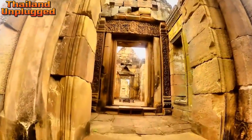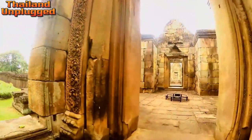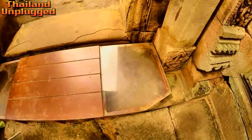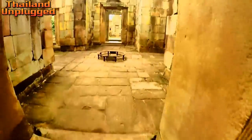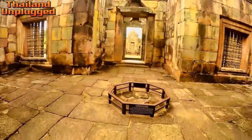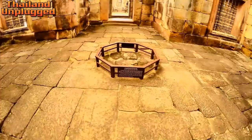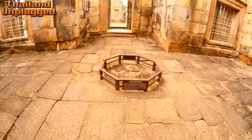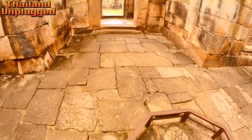Oh, look at that. Protected it. You see? There's a pattern in there. Carved out of stone. Oh, there you go. Come here. Carving of a lotus flower with 8 petals on the floor of the center of the building. Not much of it left, but there you go.